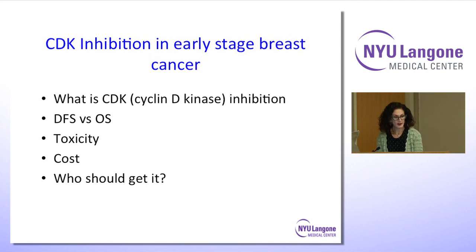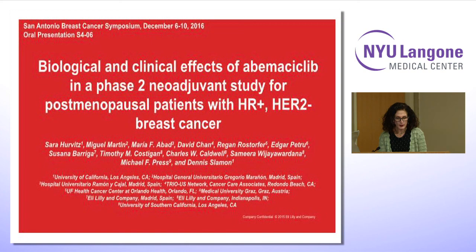In these trials, it's very important to look at disease-free survival versus overall survival, important to look at toxicity, very important to look at cost, which we'll get to at the end, and ultimately, should everybody get this? One trial that was presented used this in the neoadjuvant setting, and this is a busy slide, but basically what they did was take postmenopausal women who are estrogen receptor positive, HER2 negative, and give them a drug called abemaciclib, which is a CDK inhibitor, before they ever went to surgery.